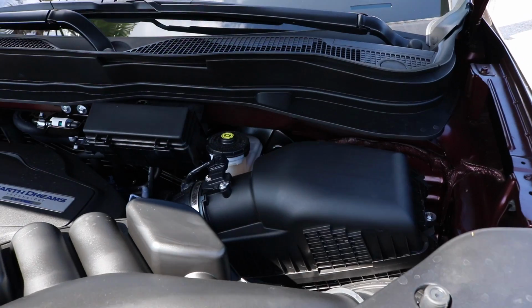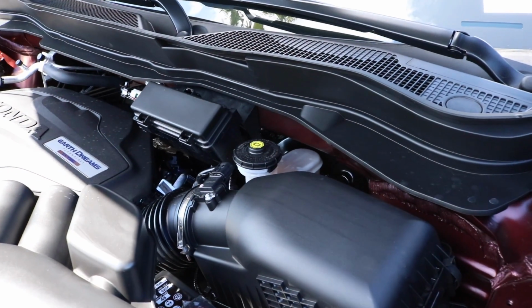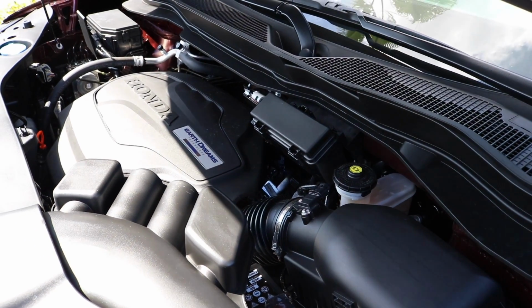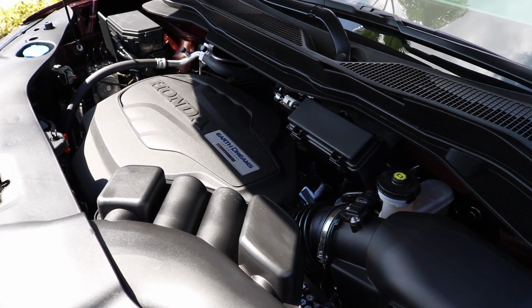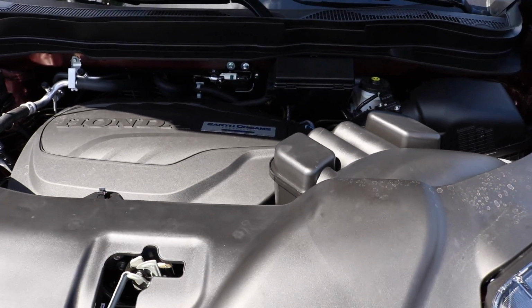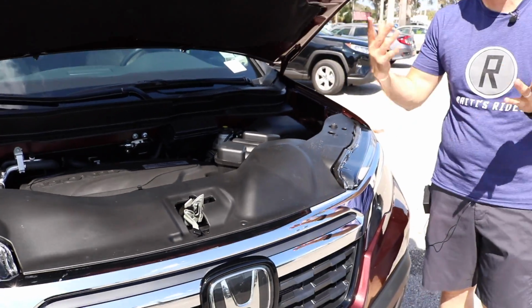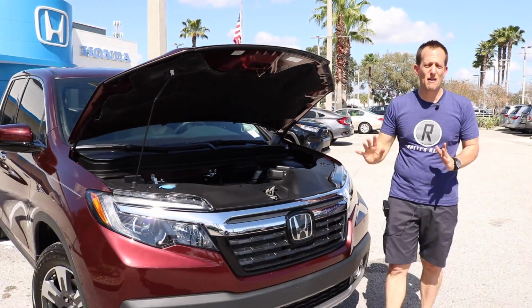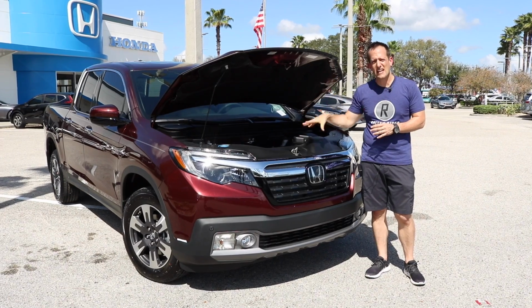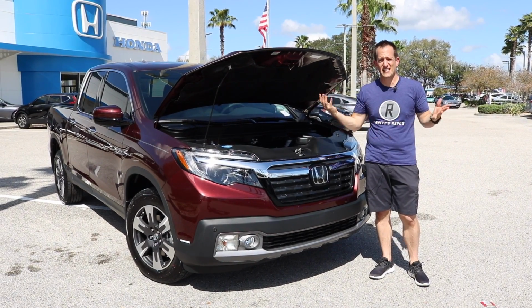I really think with the 5.3 foot bed, that 6-speed automatic transmission, the V6 with the 280 horsepower, this could slot in nicely into your garage for having a truck with that truck usability, but having some other features that you're just not gonna find in a truck. Let's go ahead and fire up this V6 and see what it sounds like.